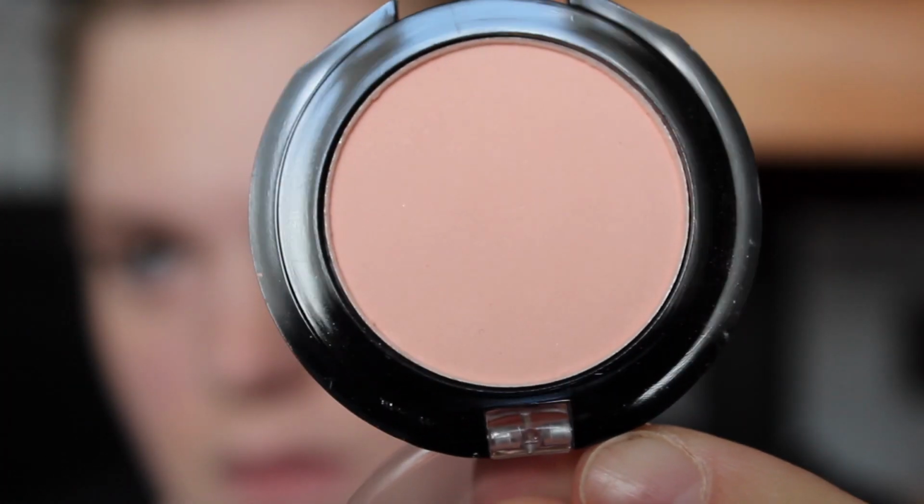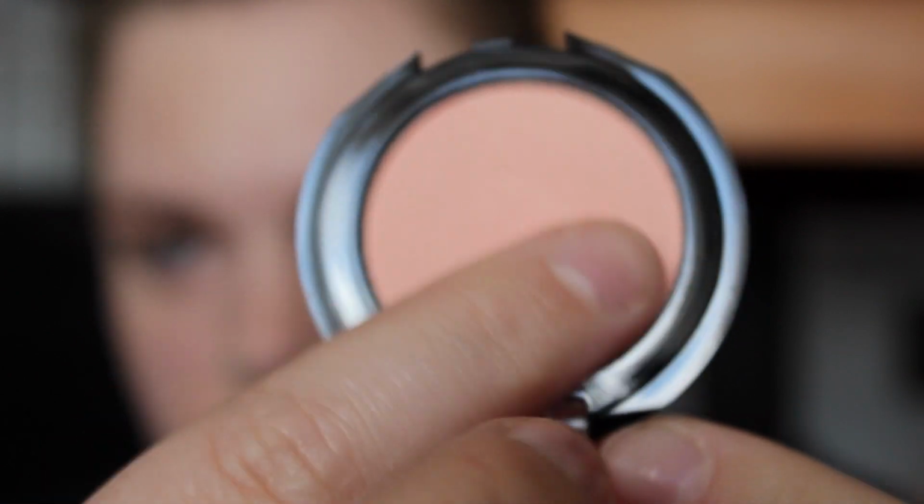Now, this blush, I bought it, and then as soon as it went into the bag, it just exploded from its packaging, so it's out of its packaging, but the packaging looks like this. This is by Billie, and it is a powder blush. It says Radiant Blusher in the shade 101 Peach. I don't know what the product looks like here.